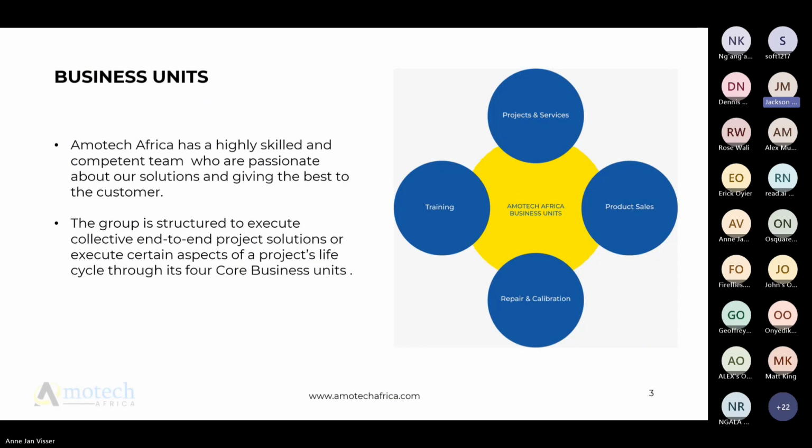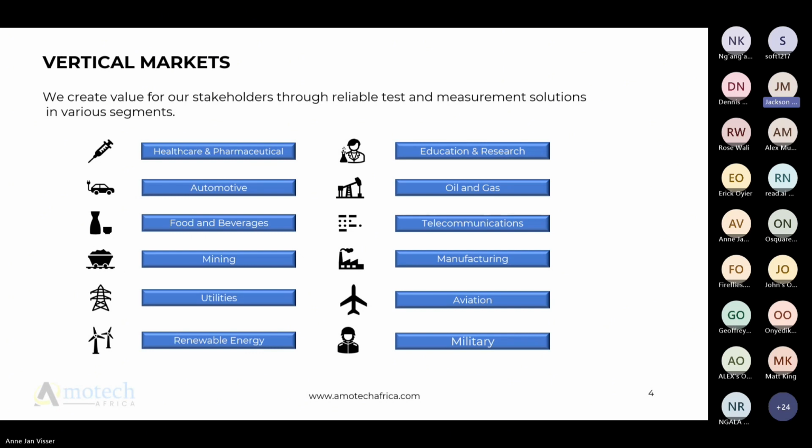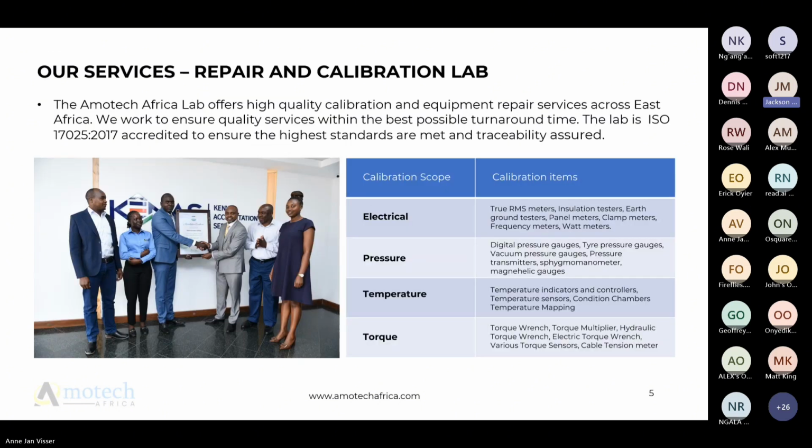In terms of the markets that we operate in, the vertical markets, we have utilities, oil and gas, and food and beverage. On the next slide, we have education and research, manufacturing, renewable energy, military, automotive, and so on. Finally, the services we offer include what we are going to go through today, that is battery testing. We do site acceptance testing in the services department, as well as cable fault location. So that's a brief introduction of what Amotech does. And finally, the repair and calibration lab, where we can do electrical, pressure, temperature, and torque, both repair and calibration.